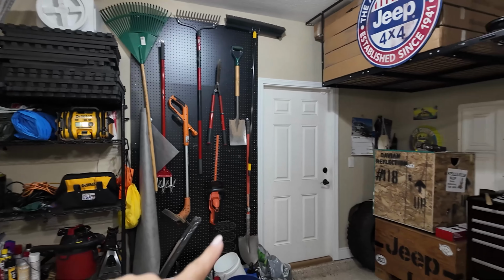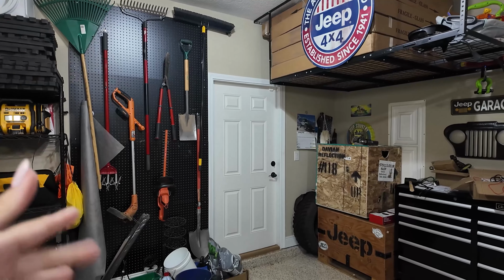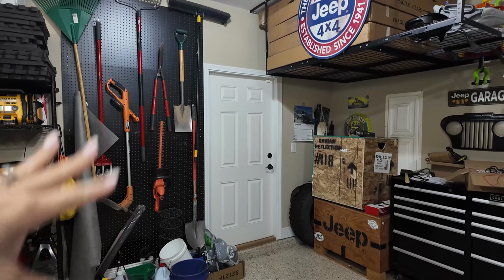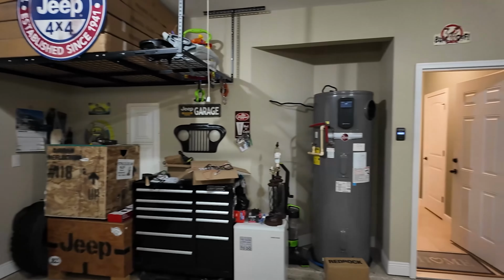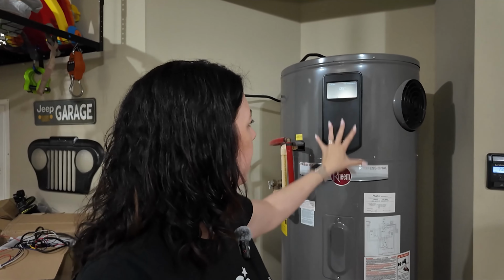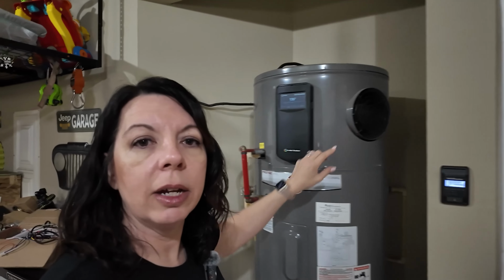You do have a door to the outside, which again is a really nice feature. And a lot of builders kind of cut the corner and don't put that there. But it's nice to have that access point. You've got your water heater in here. Now, okay, here's something cool. So this kind of water heater, if you ever see this little extra top part, you can kind of see the fan right here.